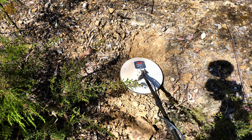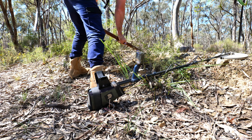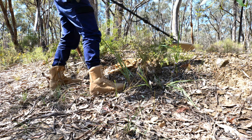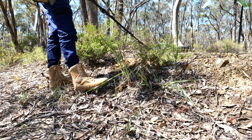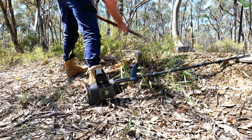Got a target in this mullock here. Still in there. I'll give you a look. Most promising target for the day, so fingers crossed. Beautiful ground as well. Orange clays, quartz, ironstone, a bit of everything. Ooh, and it's still in there. Please don't. Yeah, another bit of lead.